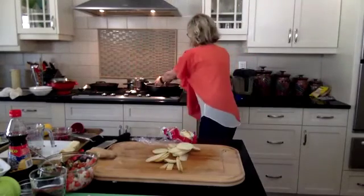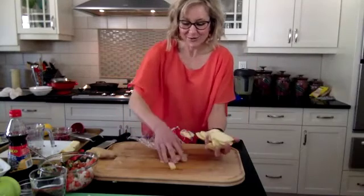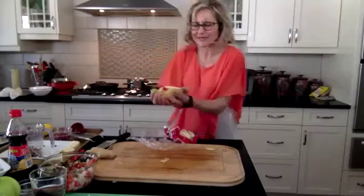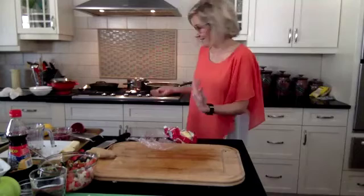And I'm just going to saute those for about 3 minutes or so. And so what this is doing is it just takes the fruit and cooks it a little bit, so it softens it a little. And now this is dessert worthy in my opinion.